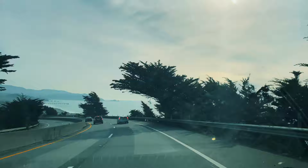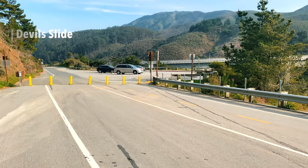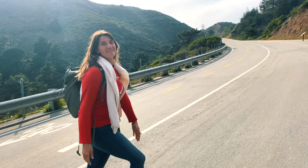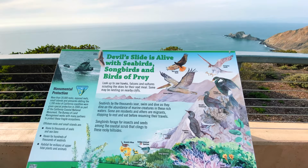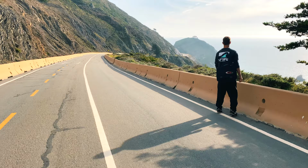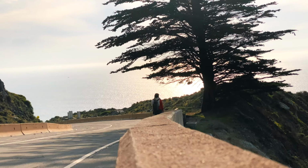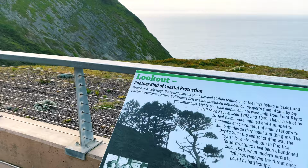Just a couple of miles south of San Francisco, there's a stretch of the old Highway 101 called Devil's Slide. Welcome to the old Highway 101. The road itself offers great views and is an interesting spot for bird watching, if you're into that. We aren't. And the more interesting stop is at the other end of Devil's Slide, just after this tunnel.